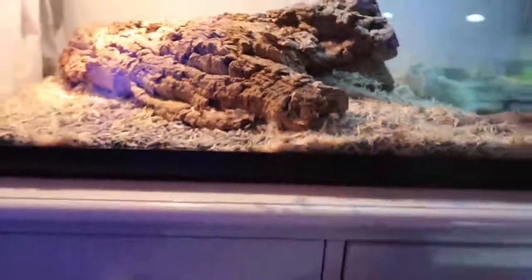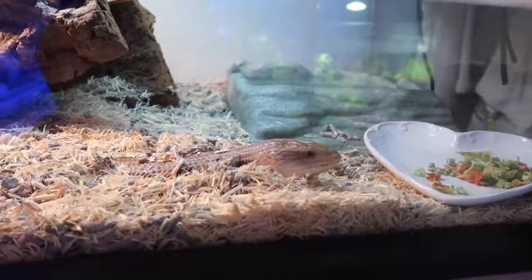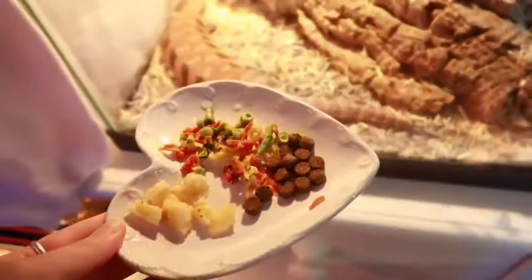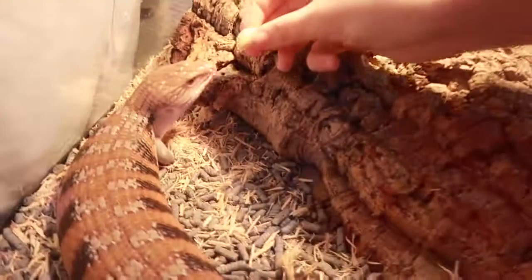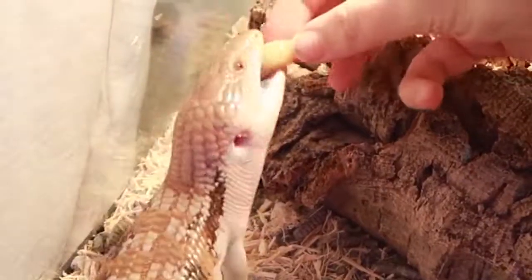Before I get to the top row up here, let's talk about this little girl over here. She's in shed right now, so you'll notice some scales and stuff on the front of the glass. Hey Bendy, how you doing? Bendy, I brought you food. I don't care. Benji, look at me, I'm talking to you. I brought you a banana. Banana.